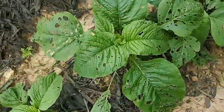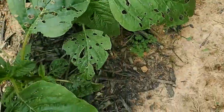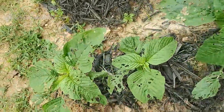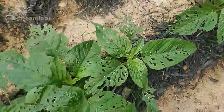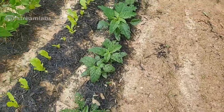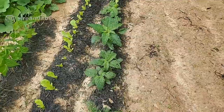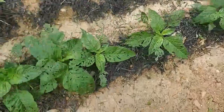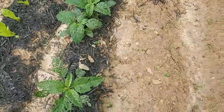So this callaloo, if you notice, it is being eaten by worms. I think there's some caterpillars out here who are making a very good snack of my callaloo. They're big enough right now where I can cut the leaves to eat, and then I'll spray them. But I'm not sure what I want to spray them with because I want to keep it organic. So if anyone has any natural home remedies that I can use to spray these and to spray the soil that will not kill the healthy microbes, you can let me know.